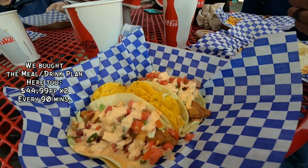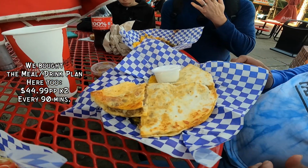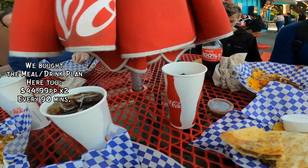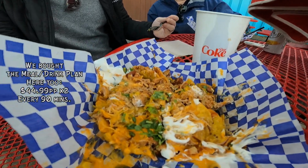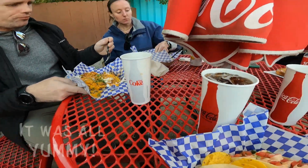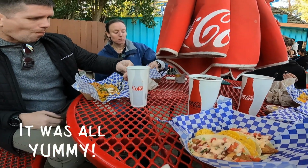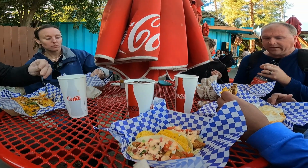Okay, so I have the fish nachos. I have the carne asada tacos. And then yours is chicken nachos. They're just doing a vegetarian nacho. Very good looking. Everything looks really great. Actually, it tastes pretty good.